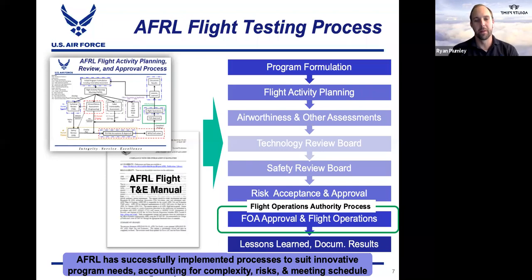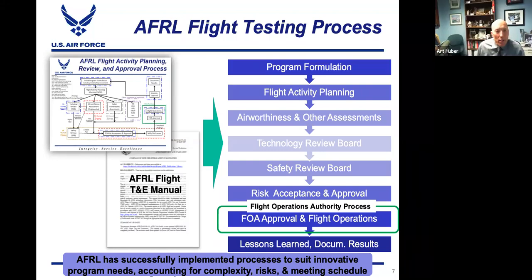Okay. Nevertheless, we have a pretty flexible but robust process for taking test teams through what we call our planning and review cycle. We can help you with all aspects of that, from airworthiness to safety and other aspects of the process.